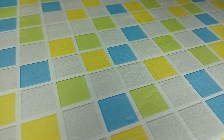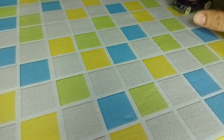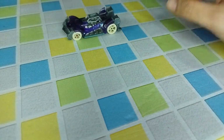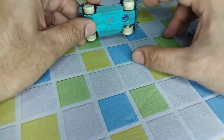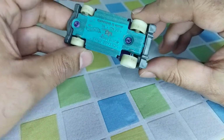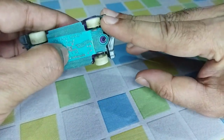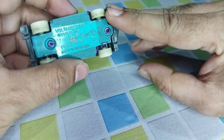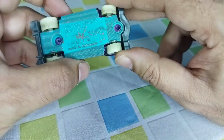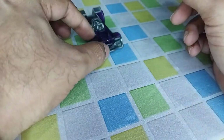Without wasting time, I'll just show you the products. A set of 5 cars. So this is one. This is a purple one, as you see. Very beautiful car. It is from Hot Wheels, if you can see. So yes, the complete sets are from Hot Wheels. This is a Hot Wheels design, and the name is Voltage Spike. This is the first one I've got. I'll put it here.